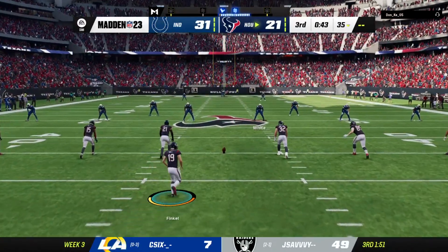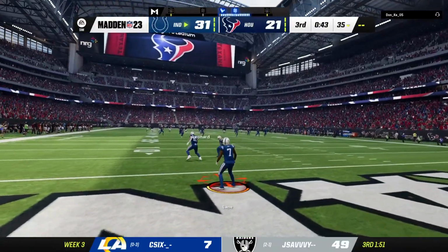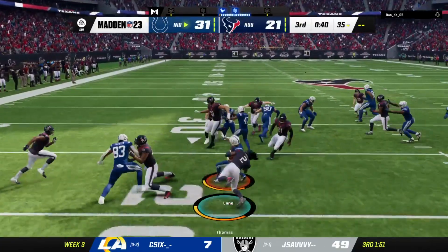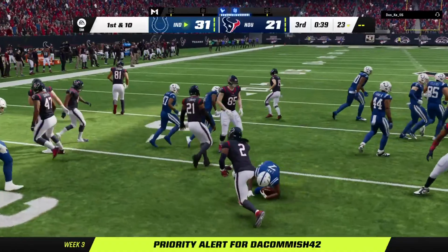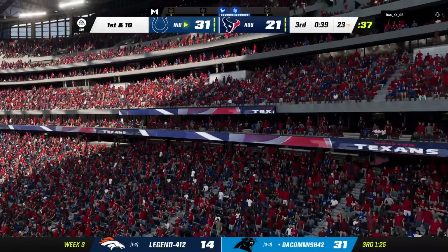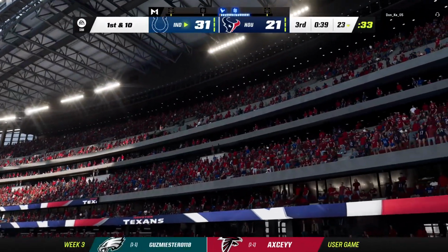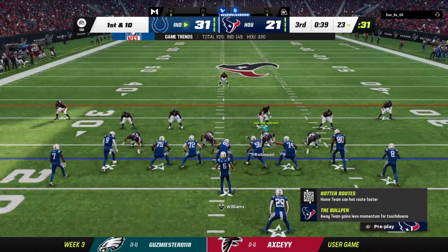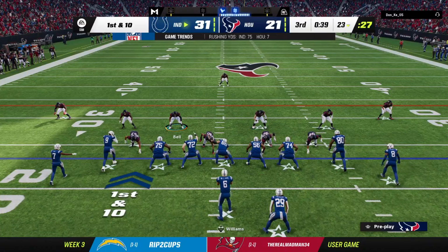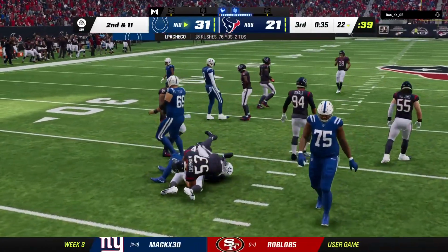Out is the Texans kick team as they'll send this one away. And here comes a return from just beyond the goal line. And ultimately he cannot get this out to the 25-yard line as he's dropped at the 23. The Colts come to the line ready to start their next drive. This now a 10-point game, so things tightening a little bit after that last score.